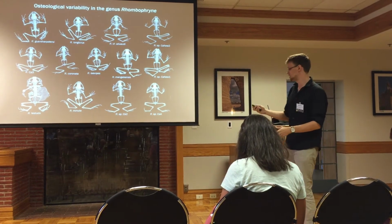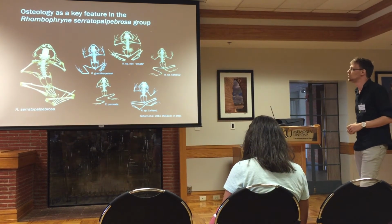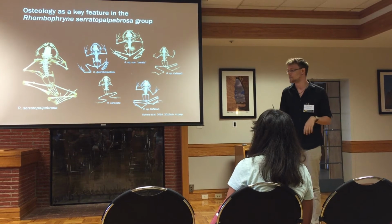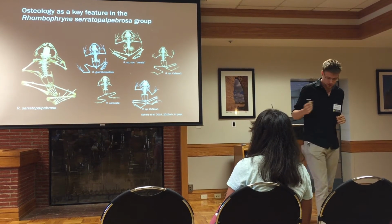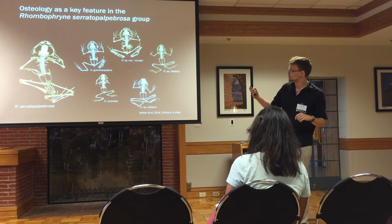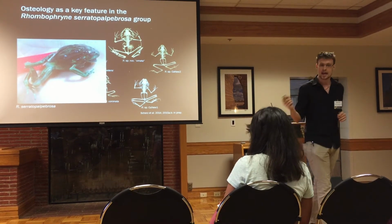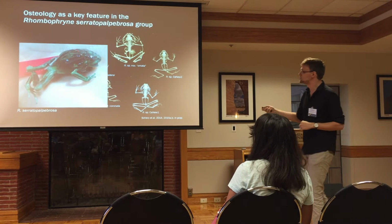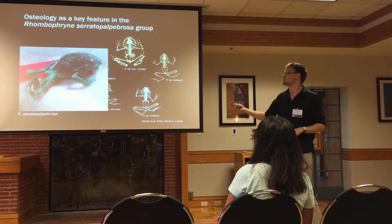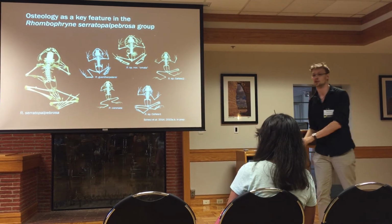But one of the benefits of this huge diversity is that we can use it in the systematics and taxonomy of the frogs. So I looked very specifically at the osteology of a group called Rhombophryne serratopalpebrosa, and until 2003 this had just one species, then it got one more, coronata. And the trouble with this group is that it's all based around this one frog, described in 1974 by Guibé, and the holotype of that species looks like this. So some idiot, probably in Paris, decided that they would stain the holotype of the frog, and it ruined the specimen. The morphology is completely warped, the color is gone, so we can't really use the external features of the frog. We don't have a sequence on the specimen, but you put that in a micro-CT machine, you get a beautiful skeleton out of it.